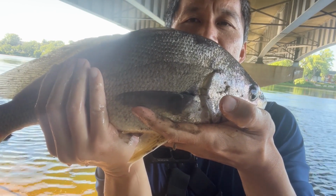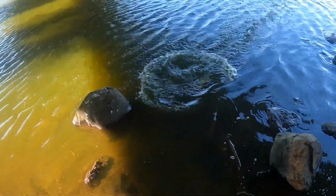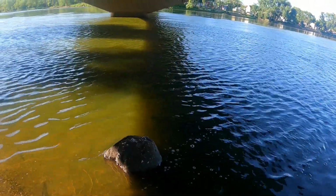Nice little fish. We're gonna let it go because it wants to go. And now we're gonna catch more fish. All right, this fish really wants to go, so we're just gonna let it go. And there it goes, swimming there and off it goes.